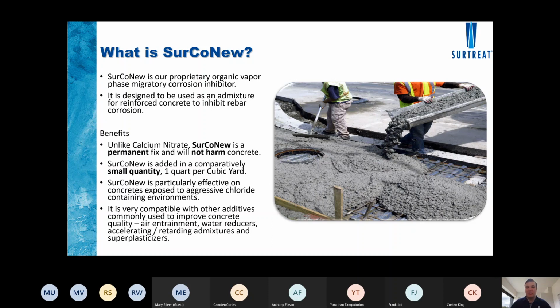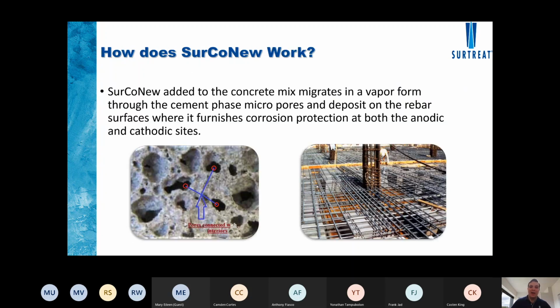And it is also very compatible with other additives. So if you're using any additive like a water reducer, an accelerating or retarding admixture, a superplasticizer, our product will not have any negative effect with that, because, again, the job is to migrate to the rebar and protect the rebar. Now, how does it work?